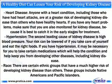Hypertension. The second leading cause of kidney disease is high blood pressure. Your risk can be lowered if you take care of yourself and eat the right foods. If you have hypertension, it may be necessary for you to take certain medications which will help the condition and help keep you from developing other diseases, including kidney disease. Race. There are certain ethnic groups that have a much higher risk of developing kidney disease than others. These groups include Native Americans and Pacific Islanders.